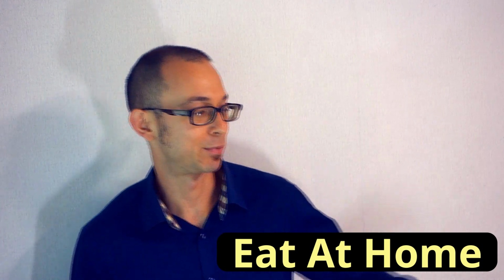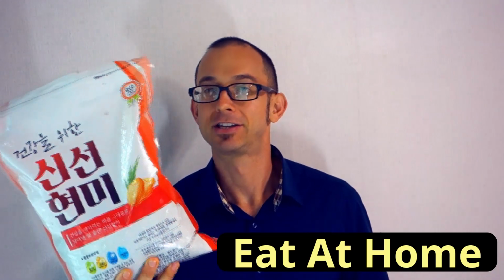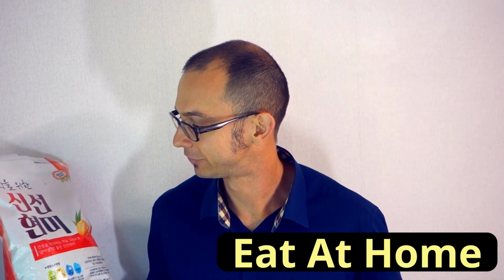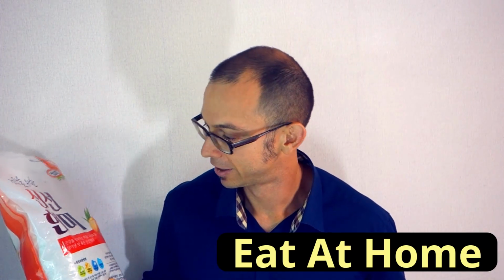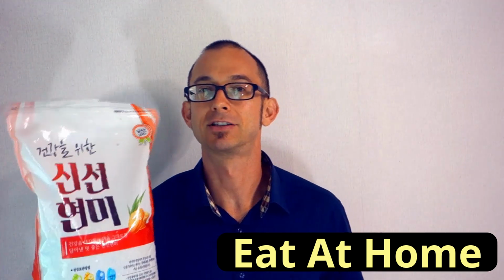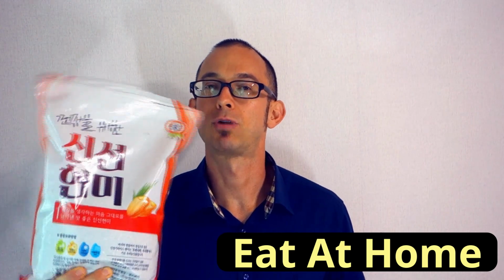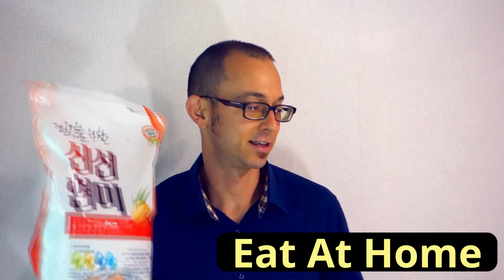What do I eat? You might be wondering. I eat this rice. So here we have, let's see, 4 kilograms worth of rice. And this lasts me for about 2 to 3 months. And I eat this for every meal. And this costs about $12 at the store if you buy this.